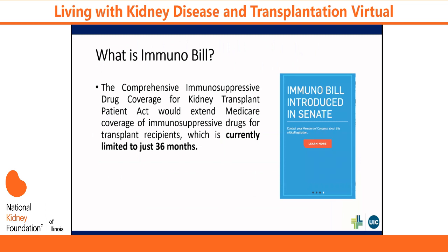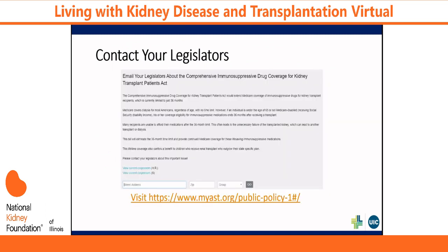And that's where this Immuno bill comes from. This Immuno bill is comprehensive immunosuppressive drug coverage for kidney transplant patients, and it's an act that would extend Medicare coverage of immunosuppressive drugs for transplant recipients past 3 years, hopefully for life. And so we encourage you, our patients, in order for us to achieve this, to contact your lawmakers so that we can bring them up to speed on passing this bill and ensuring that we can extend the coverage of your medications by Medicare, not just for 3 years, but hopefully beyond 3 years and at best lifelong.